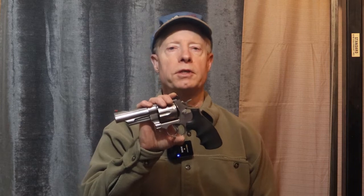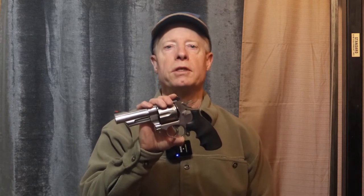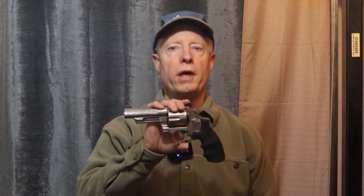So that really was, I think, the big determining factor, as well as, I'll admit, my ham-handedness on the double action trigger pull. But even despite that, as much as I concentrated on trying to shoot as fast as possible, but still accurately, it just was way too much recoil in my opinion.